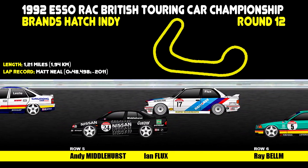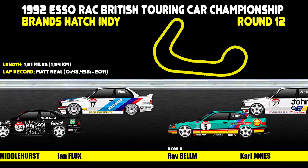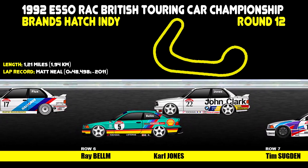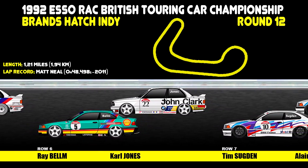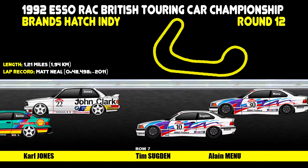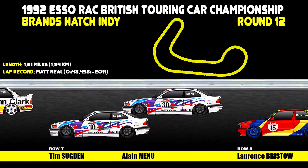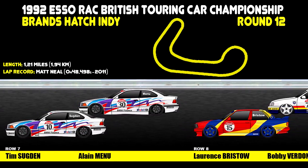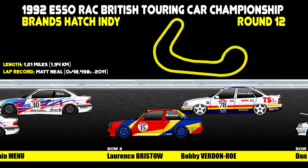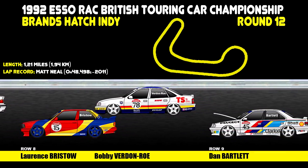Lots of BMW badges here towards the back of the grid, as on row 6 we have Ray Bellm and Carl Jones. Row number 7 is made up of the BMWs of Tim Sugden and Alain Menu. Starting 15th will be Lawrence Bristow, and 16th will be the Vauxhall of Bobby Verdon-Rowe. And rounding out the grid, in 17th position will be Dan Bartlett in the lone Peugeot. So there's your starting grid. Now let's head to the track for the start of round number 12.